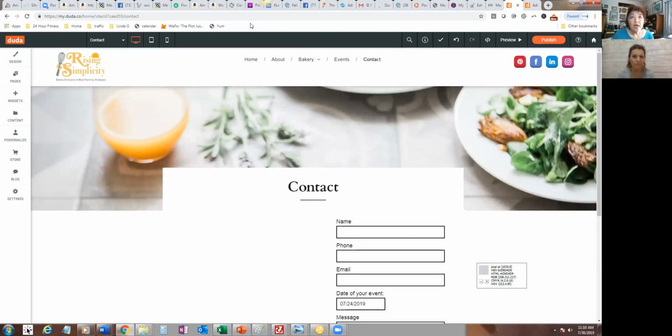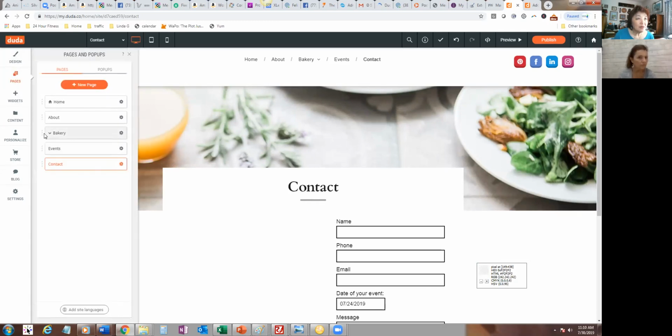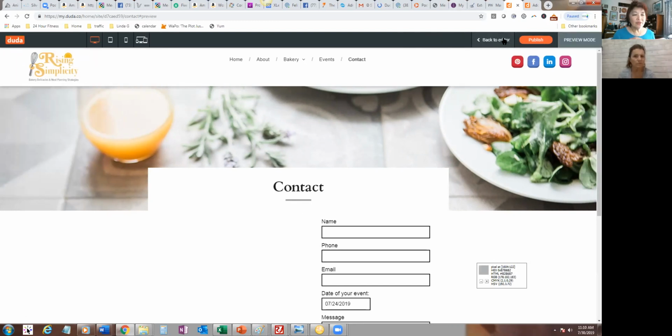Let me show you one other thing before we wrap it up. If I go to pages, I mentioned cloning. One of the things I noticed on your website was, let's go into preview mode real quick. So I think you understand what an anchor is, right? No. Okay. So on your website, I noticed that this is one way to set up a website.